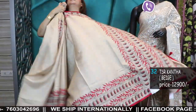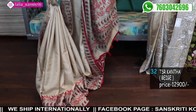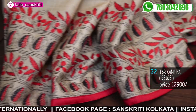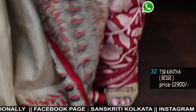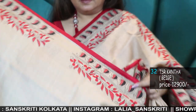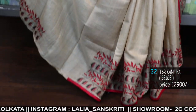Another very sober pattern, desi tussar katha. Very sober and neat work. Simple pattern but very elegant. Blouse piece, sleeves, back. Pura hi kaam aayega border. And saree mein.